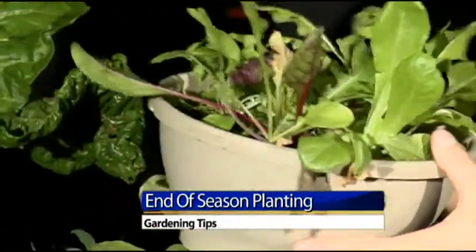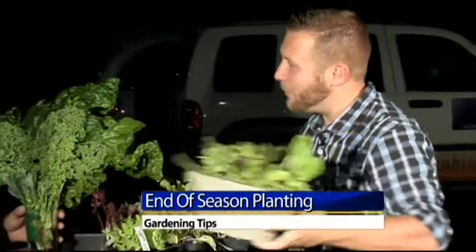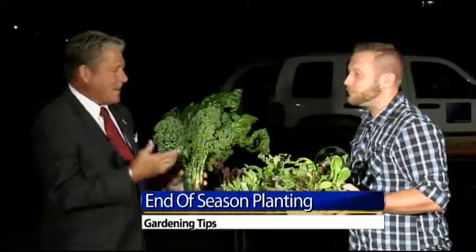And the best thing about it is, if it's going to go below 32, you just grab this, bring it in the house, and use it as a centerpiece inside your home. When the temperatures are right, you can put it right out there, and you can eat it. You can have yourself a living salad. Cool. Well, that's Matt Ross of OCC. We've got another segment coming up.